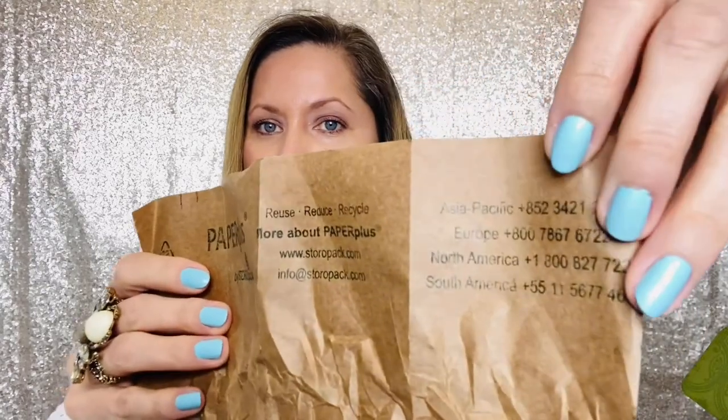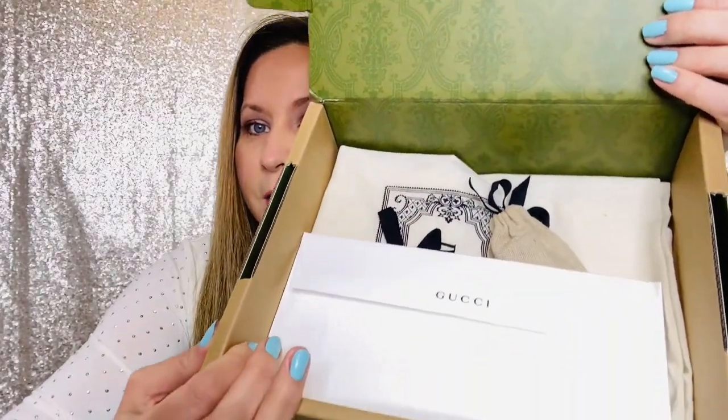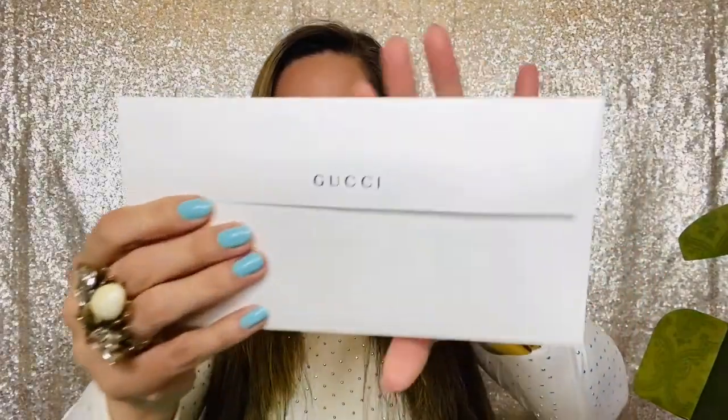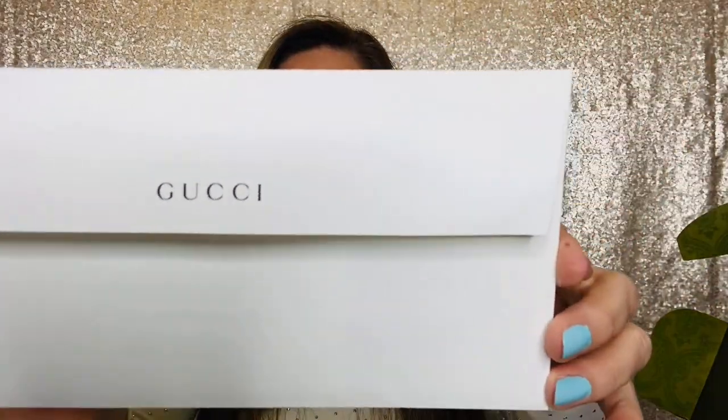And it has phone numbers here. This paper has the phone numbers for the different stores. It says Asia Pacific, Europe, North America, and South America over there. Phone numbers. And look at this. It says Gucci. It comes with that envelope where your receipt is in there. That's how it looks.